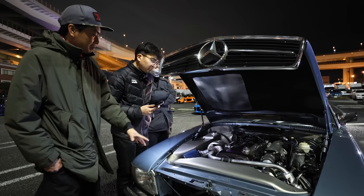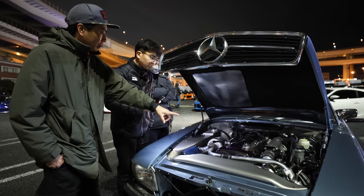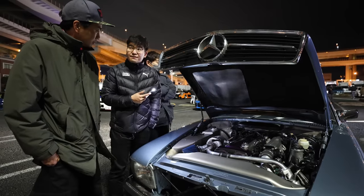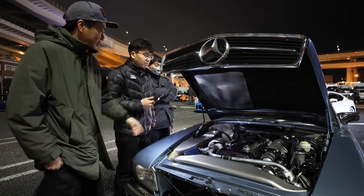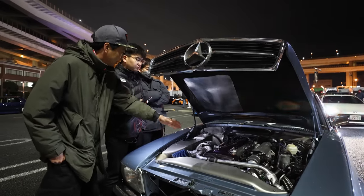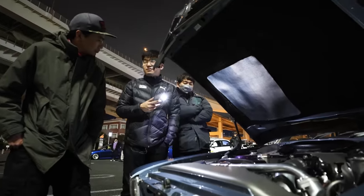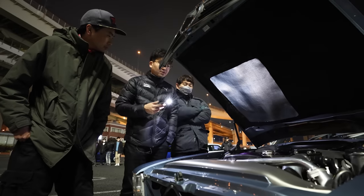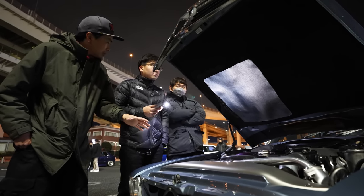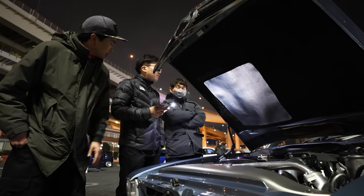So I'm not much of a Mercedes guy, I love them, but what motor did it actually come with? So originally it came with a V8, 4.5 liter V8. And was this something that he always wanted to do, swap in like a turbo Japanese motor? Yes, he wanted to do these kind of quirky swaps, and he kept it in this car. What was wrong with the motor? Was it not running right? Did it blow up or something? Is that why he swapped it?